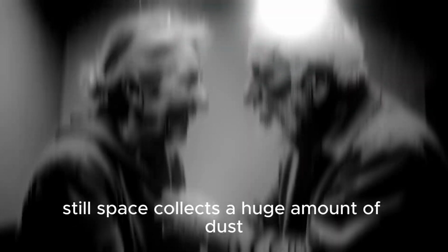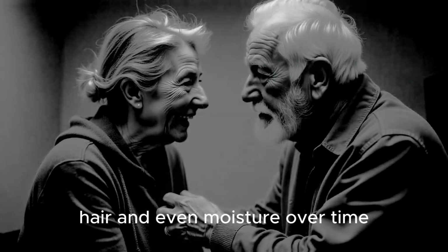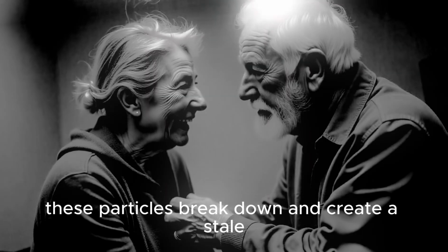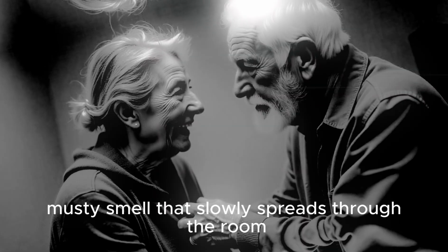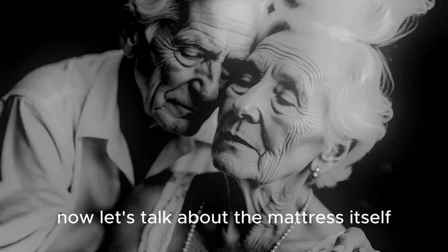But this dark, still space collects a huge amount of dust, dead skin, pet dander, hair, and even moisture. Over time, these particles break down and create a stale, musty smell that slowly spreads through the room, especially when airflow is limited. Now let's talk about the mattress itself.